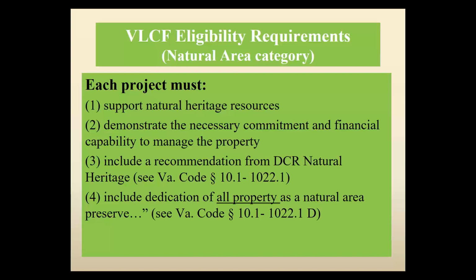And your application will need to include a recommendation from the Natural Heritage Program related to this code section that the project is actually eligible and qualifies to become a natural area preserve. And if it's successful, all of the area that you've proposed will have to be dedicated as a natural area preserve, and there's some very specific requirements that you'll have to follow with that.